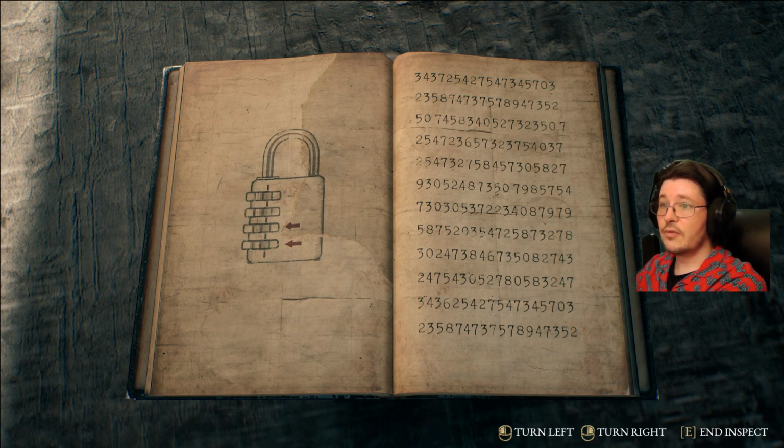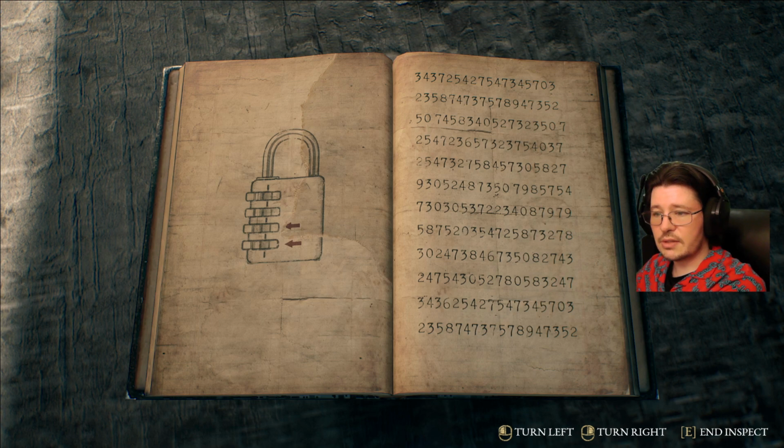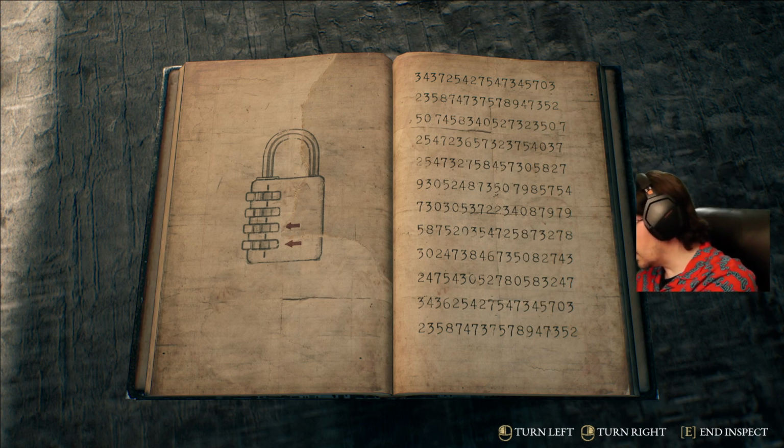Two, three, four, five. Wait, hold on a second. I don't see any sixes. Is there a six? I don't see any sixes here, so it could be. Wait, is there? One, five, zero, five, zero, five. No, no, no, it isn't six. It isn't a six. It's not seven, eight, or nine. Okay, so three is one, and four could be three, five, six, seven.